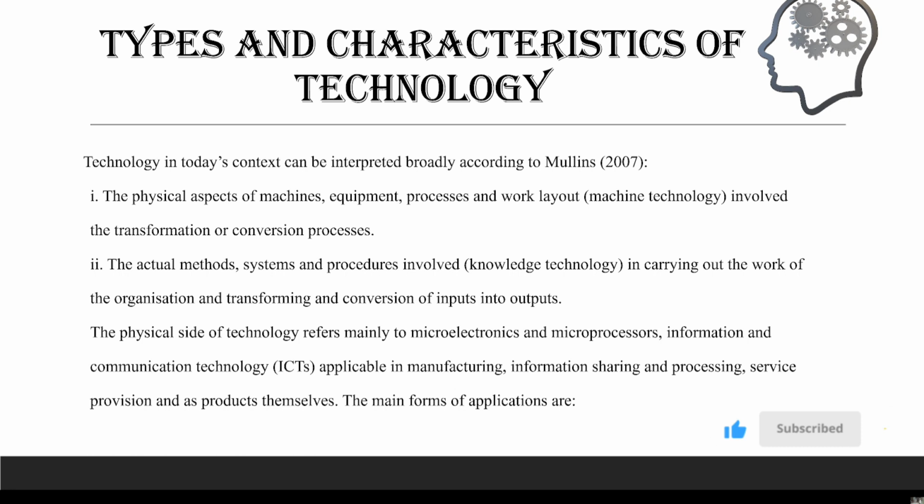The physical side of technology refers mainly to microelectronics and microprocessors. Then we have information and communication technology, ICT, applicable in manufacturing, information sharing and processing, and service provision, as well as products themselves. That's the ICT. The physical side of technology refers mainly to microelectronics and microprocessors.